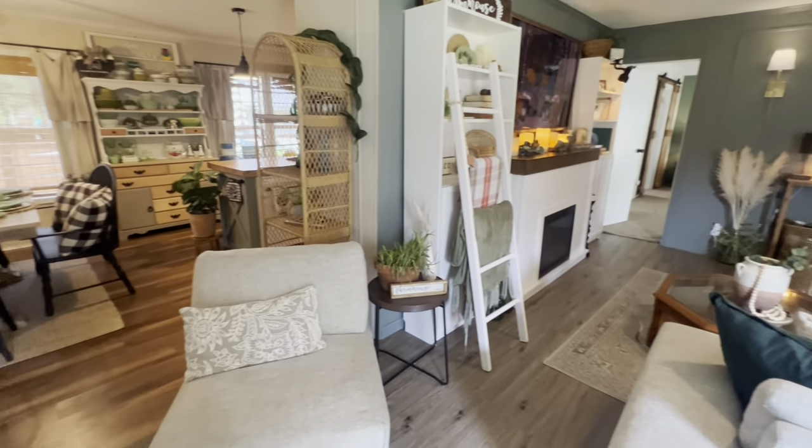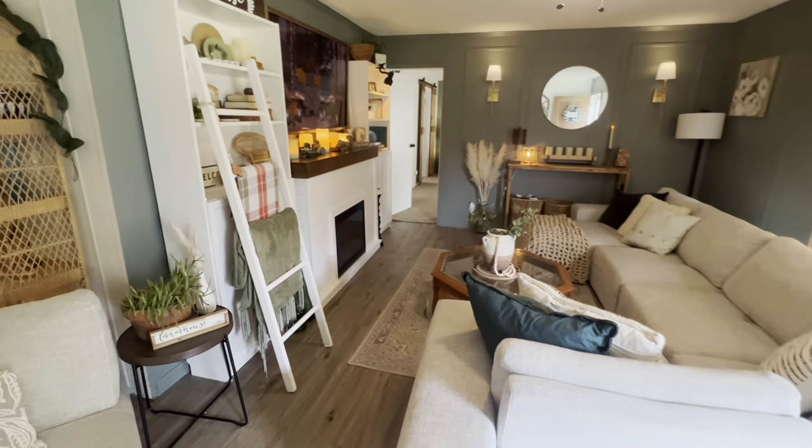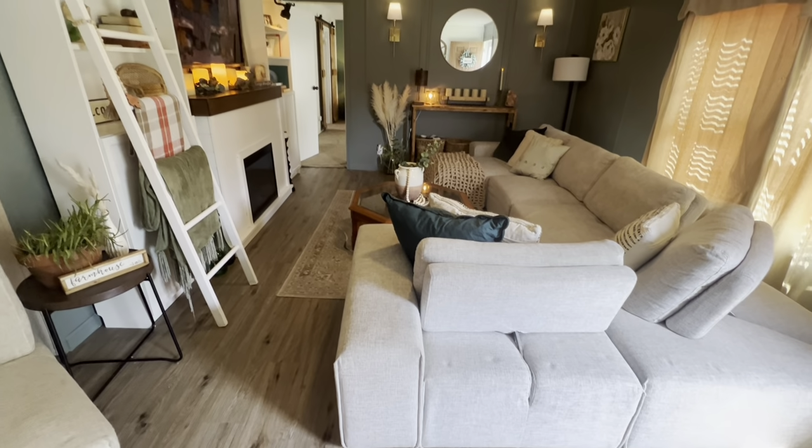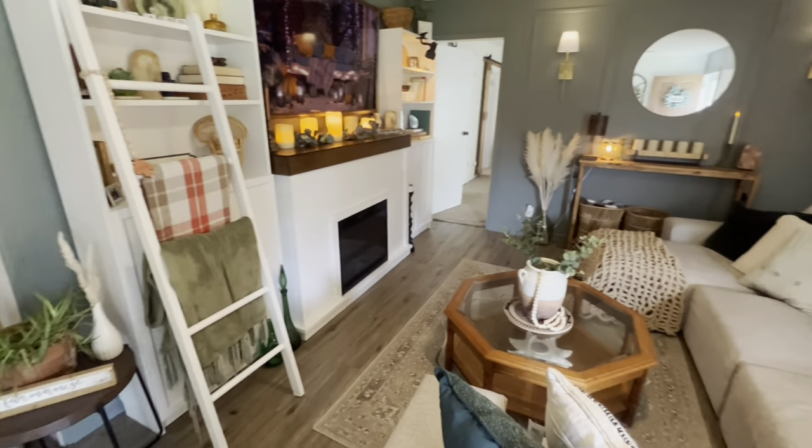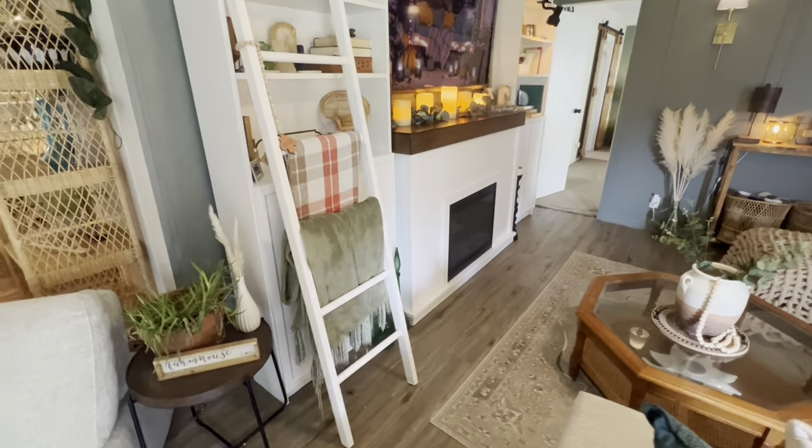Making our way over here to the living room. We actually just did a makeover in here. I will link that video down below if you want to go back and watch it. I get the most comments about my couch here. We actually found it on Facebook Marketplace. We got an excellent deal for it.